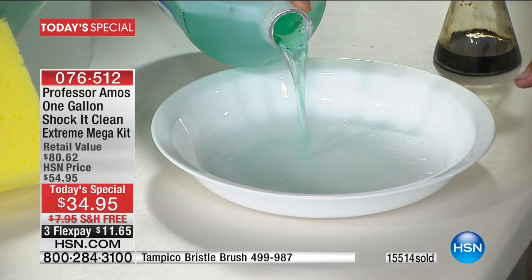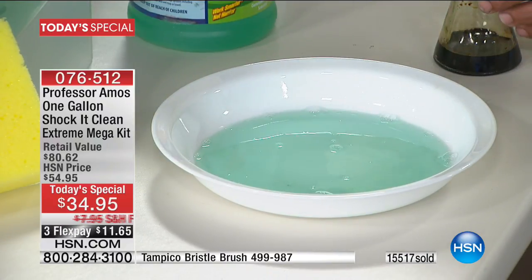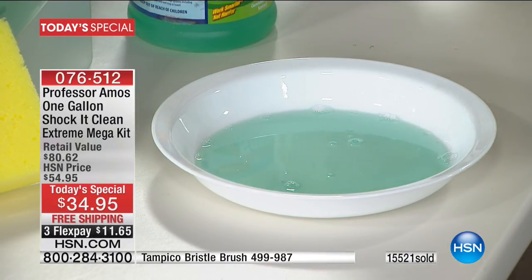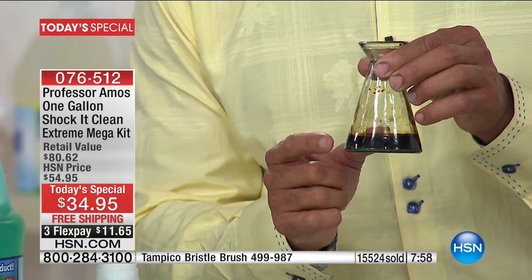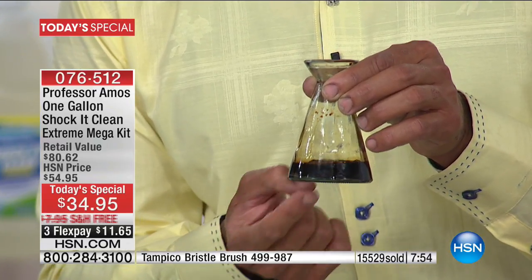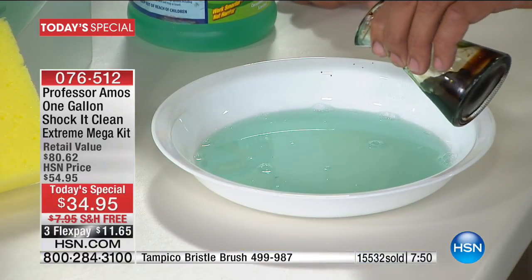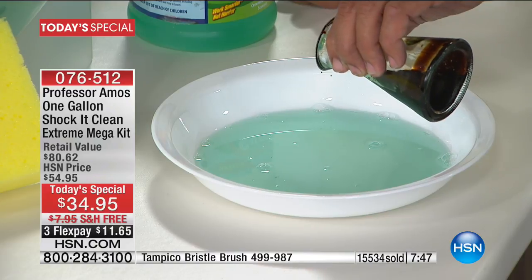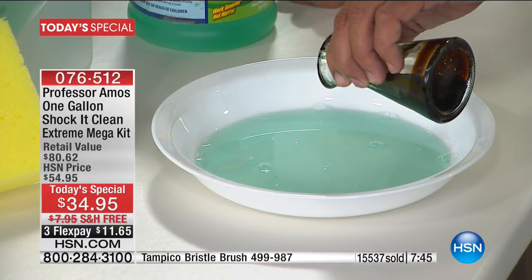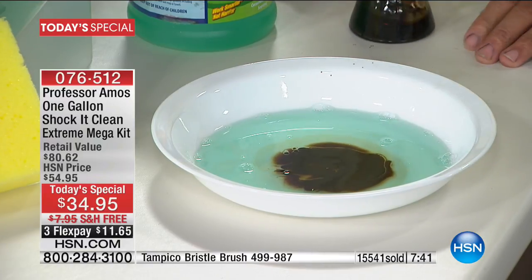It's powerful and it's concentrated. So what I'm doing right here, right now, I'm putting Shock It Clean to a bowl of water. And if you would just come up here and get a close-up of what I have right here. I should have showed you this first. Used oil. Look how dirty that is. I'm gonna go ahead and pour that into the Shock It Clean, but what you're gonna notice is how this oil separates, how our Shock It Clean actually breaks down the molecular structure of even oil and soil and grime.